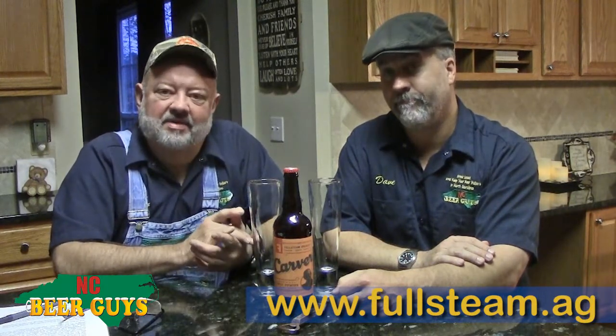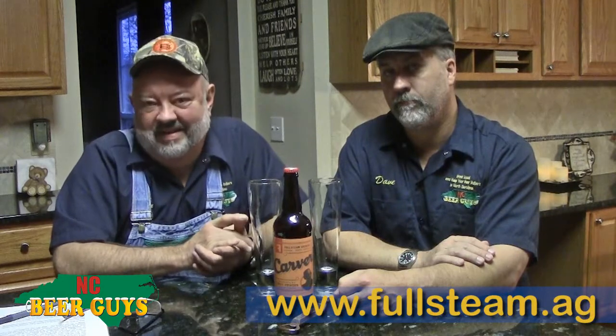We're talking about a beer today and drinking a beer that we're negligent in not having done before. We've actually had the beer and loved the beer, but now it's available in bottles. It actually has been for a little while. And it's one of the flagships out of Fullsteam Brewery over on Rigsby Avenue in Durham.